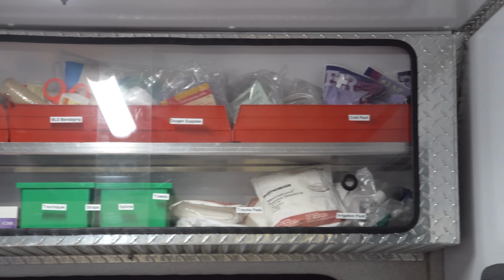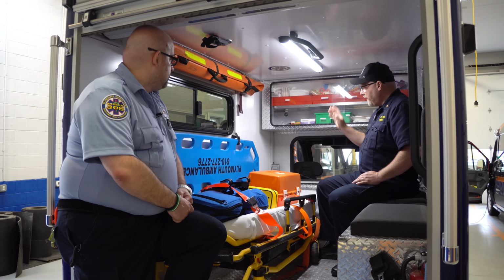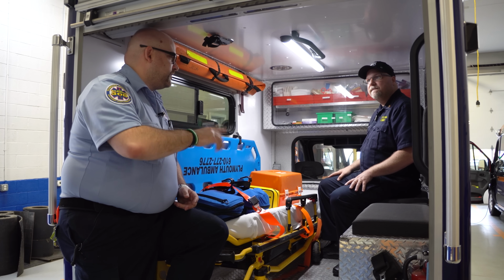So whatever BLS supplies we don't carry, or we're going to need extra of that we don't carry in our tackle box, we have all right up along the wall there. Right. Backboards are here. What's underneath the seats? Can I gain access from inside or outside? From inside, yeah, you can gain access. It's a lot easier to get the stuff on the outside.